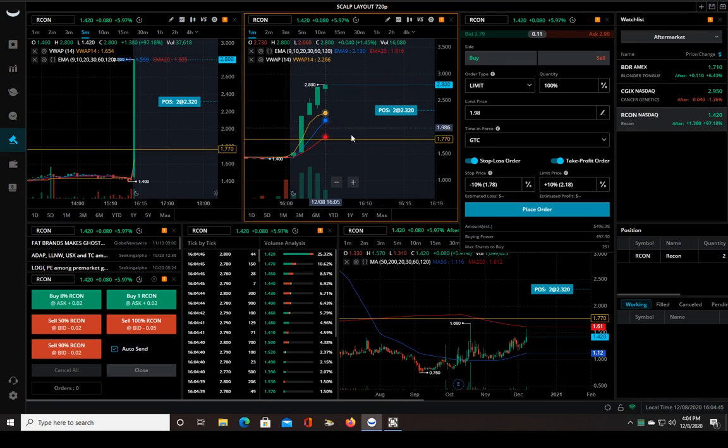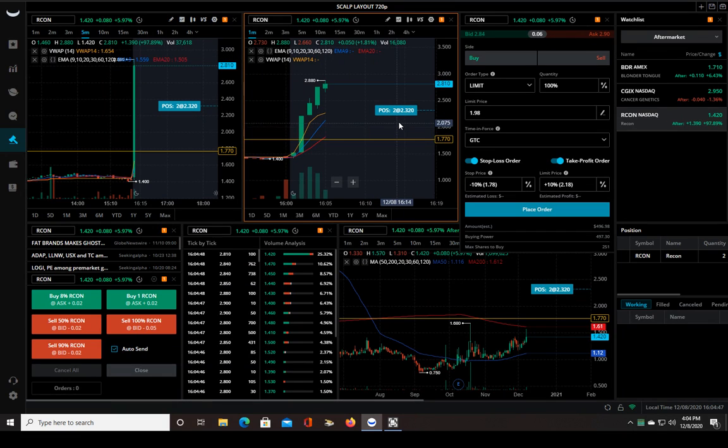Not something I'd recommend a beginner to do. You really have to know when you get in, define your stop, because what happens if this thing went against me right away and went all the way back down here? I don't want to take a loss that big.